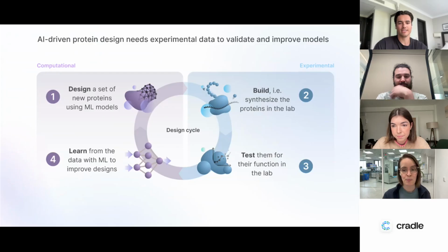Because after all, it's called data science. You need a lot of data. And for AI-driven protein design in particular, you need fast iteration time. So you can come with your design of new proteins. You can send them to our platform via our website. We will build, synthesize the proteins in our lab. We will then test them for their function. So we have a range of assays that you can choose from, and then you can get high quality data that you can learn from in order to improve your machine learning models or your proteins for your protein design programs.